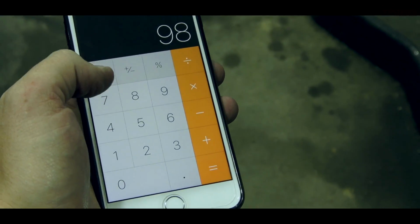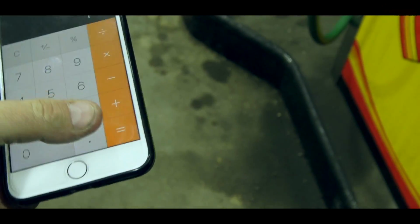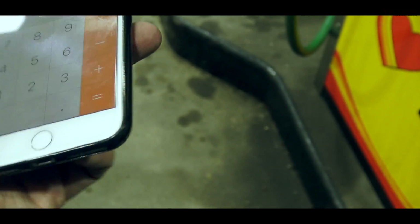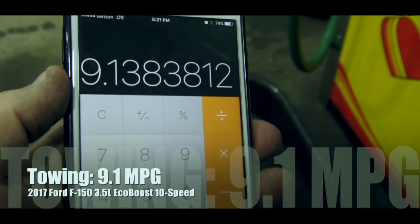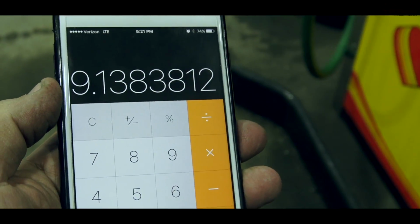All right, 98 miles divided by 10.724 equals 9.13. So that's basically 9.1 rounded.